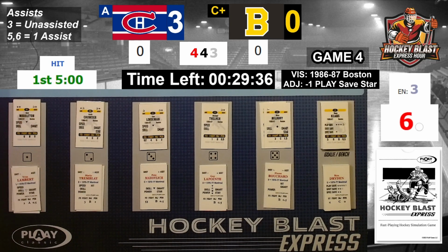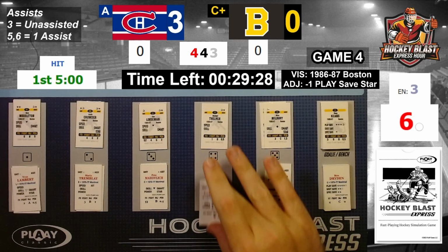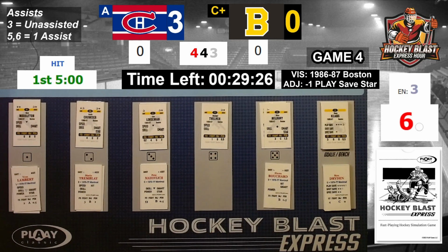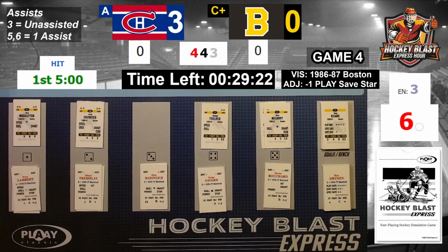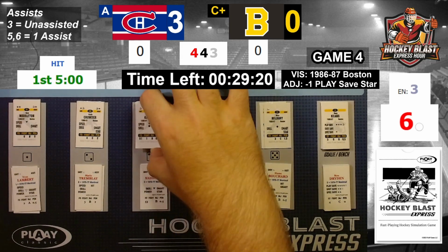We're going to begin with a quality check between players 4 and 3. That's Lapointe and Linseman. The quality we're looking for is hit. Neither player between Lapointe and Linseman has hit, and we will move on to the next segment in this one.